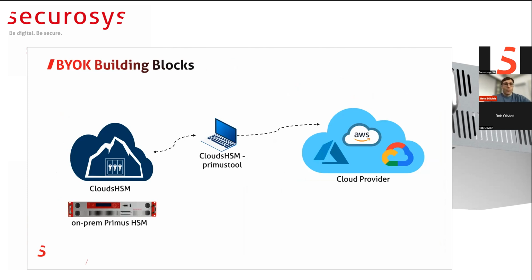So, where does CloudsHSM or on-prem Primus HSM fit into this scenario? CloudsHSM or on-prem Primus HSM give you a centralized place where you can operate and store your key material. As I'm responsible for generating my key myself, I can use the methods already approved by my industry. CloudsHSM or Primus HSM can be used directly to deliver bring your own keys to the cloud provider. All cryptographic functions are available over APIs, and if required, you can pass randomness for your evaluation by statistical tests.